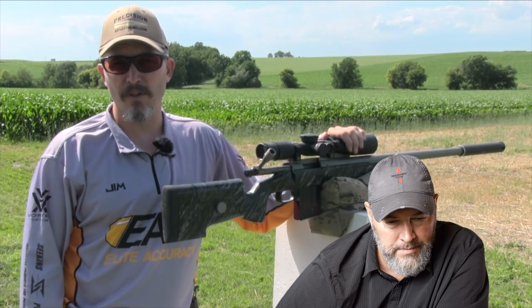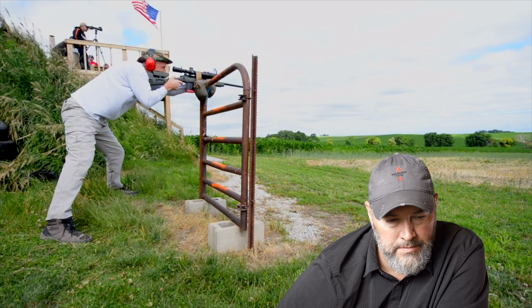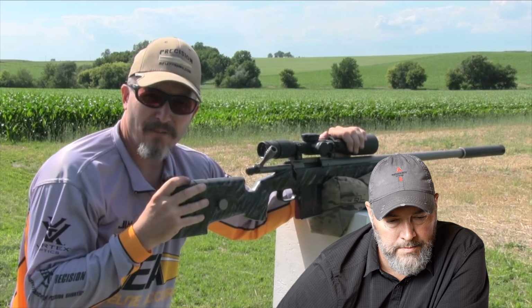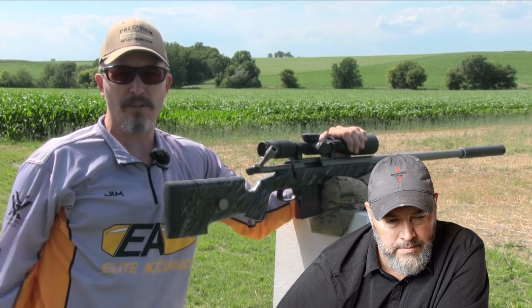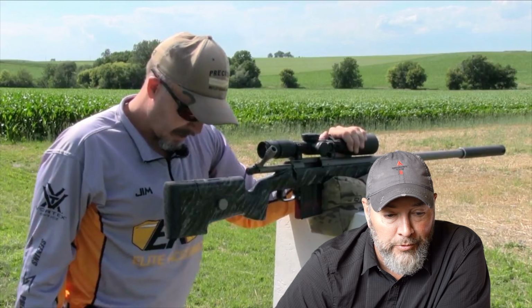One of the pitfalls of the free recoil is I see a lot of guys want to go back to their old technique where they start to shoulder the gun and they get this kind of goofy little stance like this where they're half shouldering the gun and trying to brace with their left hand. You want to try and avoid that. And actually you still want to try to avoid that.